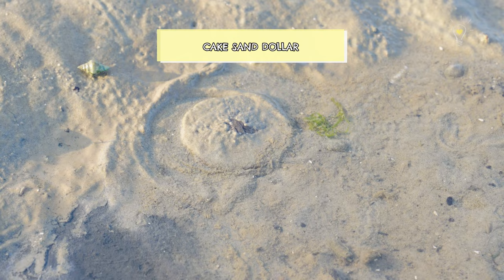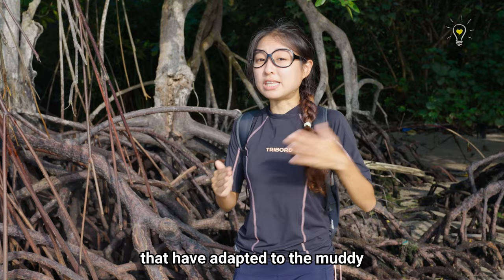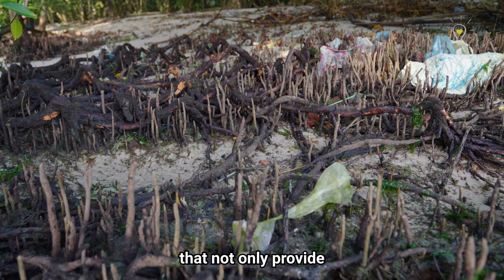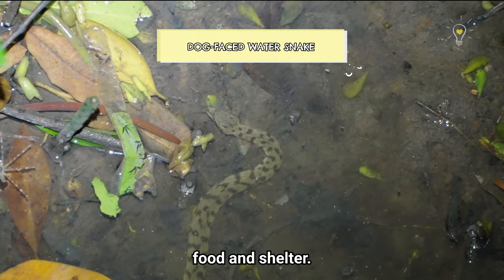So the tide is coming back in, we're gonna head back towards the shore, but we're gonna visit the mangrove ecosystem next. The mangrove ecosystem consists of many interesting plants and animals that have adapted to the muddy and low oxygen environment. Some of the trees here have air-breathing roots that not only provide oxygen to the muddy surroundings, but also act as a buffer to protect our shores from coastal damage. It is also an important nursery ground for young fishes and other wildlife to seek food and shelter.